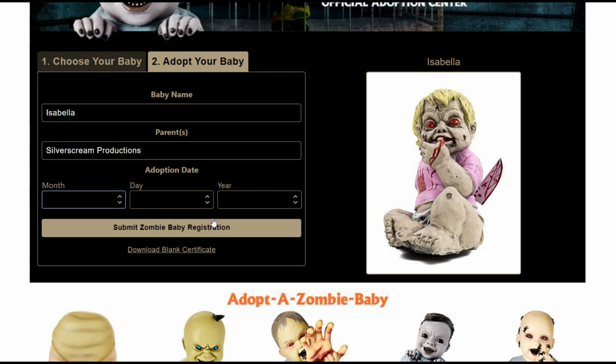I'm so happy they brought back these adoption certificates, because that was a big deal with the original Zombie Baby website, is that you could print these custom spirit-themed adoption certificates for your zombie babies. Because like I said, the zombie babies were a much bigger thing kind of back in the early 2010, 2011 era.